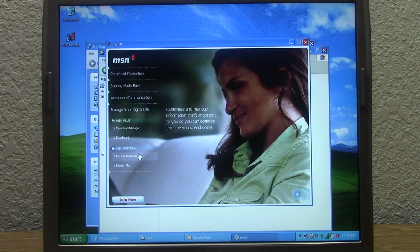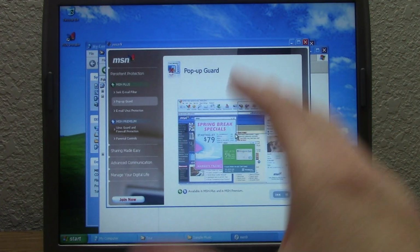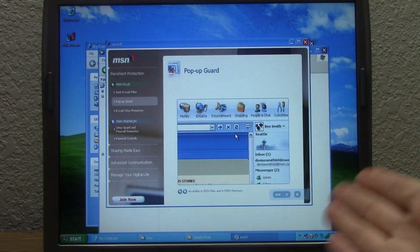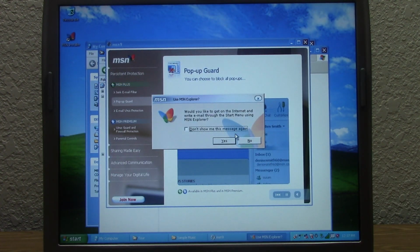So yeah, 5 images. And so is this going to be, because the MSN application, which there is an MSN application in Windows XP. That's the interesting thing. There is MSN Explorer right here, and we can launch this. And this is an internet and email client.